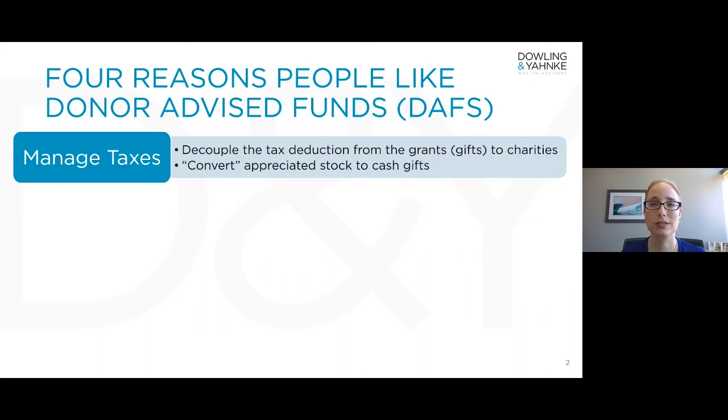Other people will bunch charitable giving for several years into a single year, contributing it to their donor advised fund so that they can itemize deductions. Then in the following years, they'll make their standard gifts to charities and take the standard deduction.